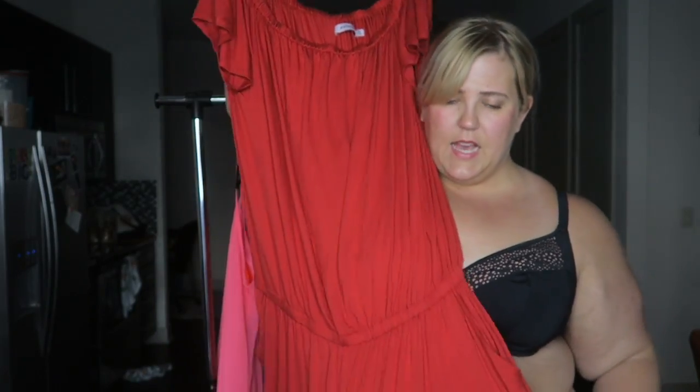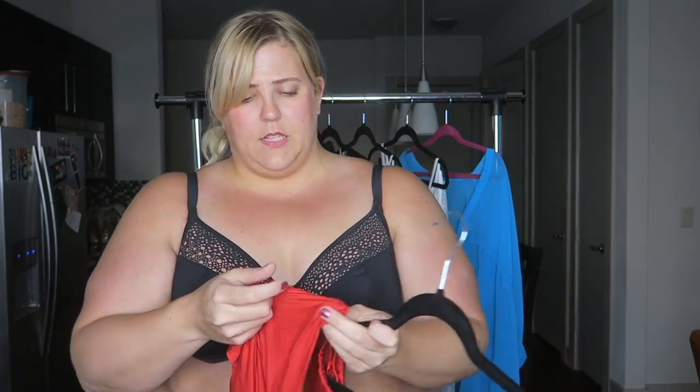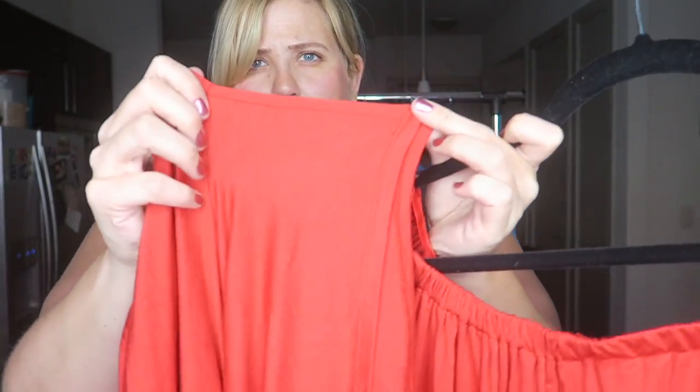The last item I have is from Just Fab. It is also a 3X, and it is a cute little romper with shorts. Well, the only thing I'm a little frustrated about is it looks like the inseam of the short is just around 4 inches. I would prefer, I like a 5-inch inseam. That's my deal. I feel like with 5 inches or 5.5, I don't get any chub rub. If it's 3.5, I'll definitely get chub rub, and I also enter diaper zone.